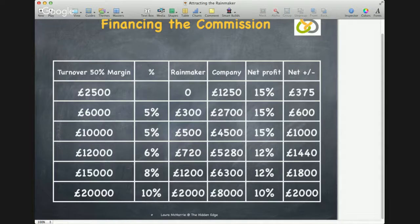In this example, sales targets were set at 10,000. As the salesman doesn't have full control over margin, we look at it as a turnover target. Our margin is 50% in this case, and if you have a look at the very first £2,500 worth of business bought in, the Rainmaker would get nothing. The company gets £1,250 out of that because it's on 50% margin.